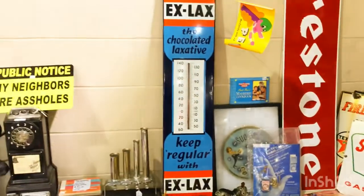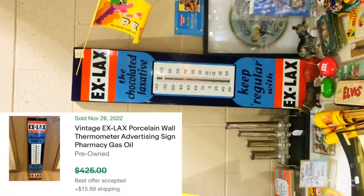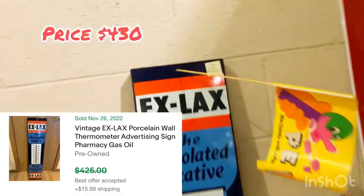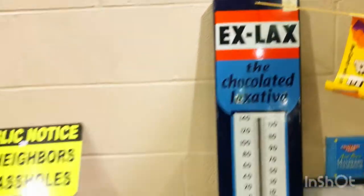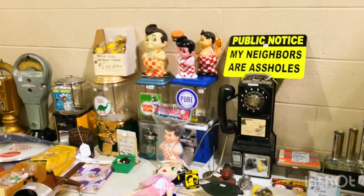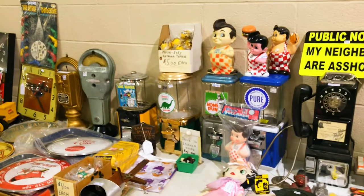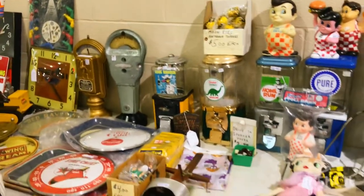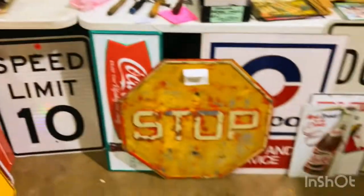We've got a nice thermometer here, Exlax. Price on these Exlax thermometers I see, and that is $430. Little payphone. I think it's got a lot of Americana. Some gumball machines, some more big boys. Down below we have a lot of signs.